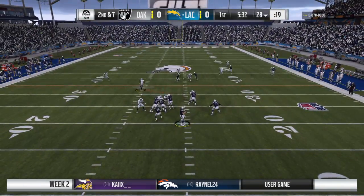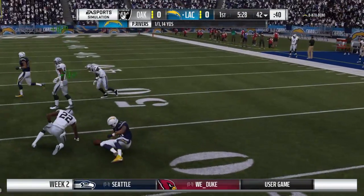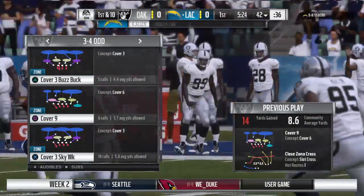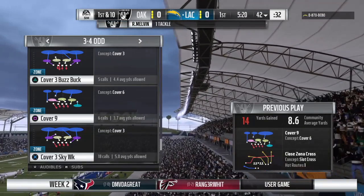Second down, Rivers. Across the formation, he's got a man. That's Allen. And they get him down, but not before he takes it across the 40-yard line. A Charger first down. Rivers hooking up with Allen.